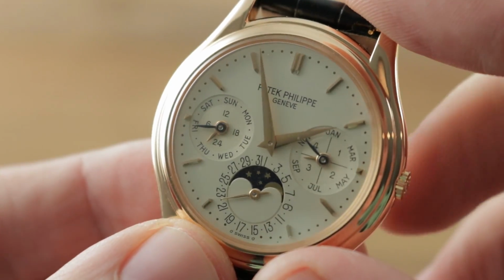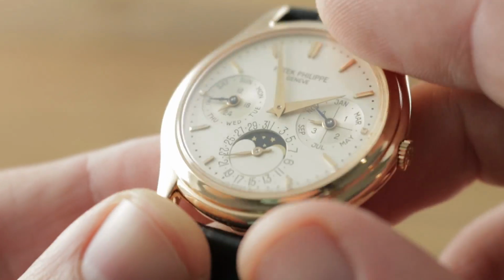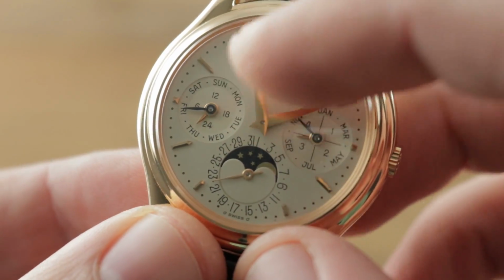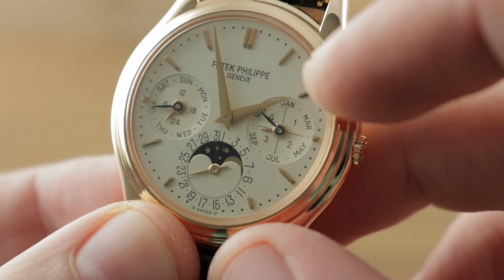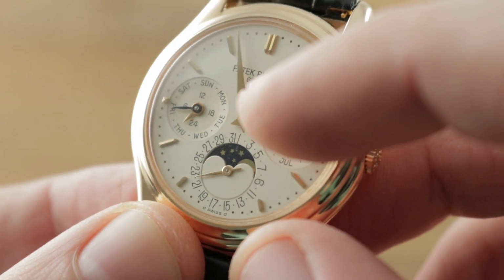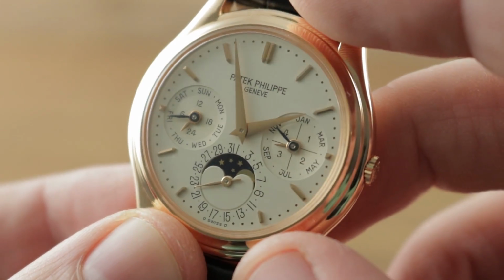Rose gold indices, rose gold hands, 3 registers, mono counters each. You've got a 24-hour scale to remind you when not to use the pushers to adjust the calendar. That's the danger zone indicator, the 24. As you can see, there is also a pointer style day. There is a pointer style month. You have your 4 quadrants of the leap year. That's the leap year indicator. A pointer style date, and then a moon phase. Well, the watch need be adjusted in the year 2100, a quirk of the Gregorian calendar.